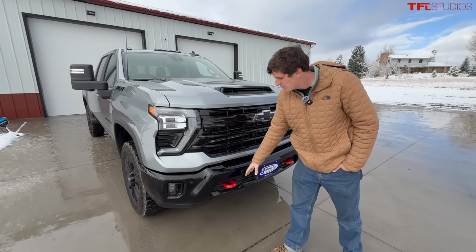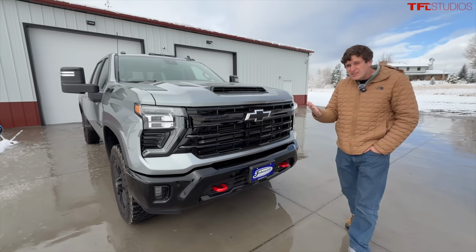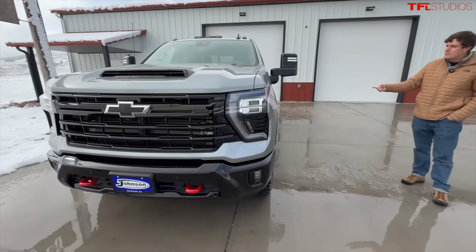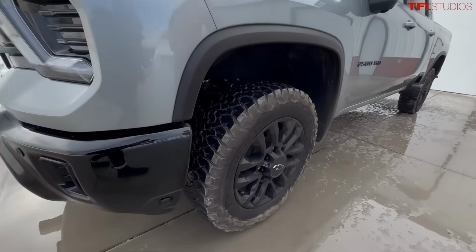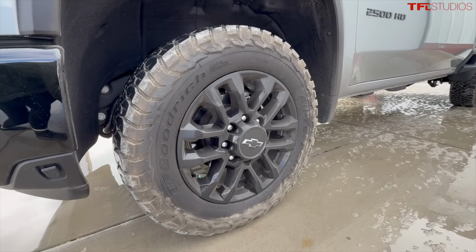This is a new trim for the Silverado 2500. The Trail Boss has got the red tow hooks. Really stoked about these tires, actually. These are the new BF Goodrich KO3, which came from the factory on this truck. Wheels are way too big for my liking. 20-inch wheels on an off-road truck is kind of silly. So we've got some plans for this.